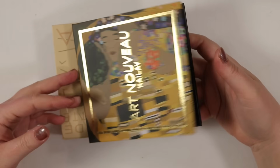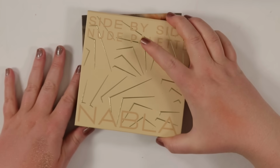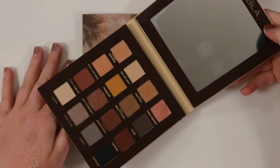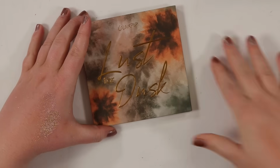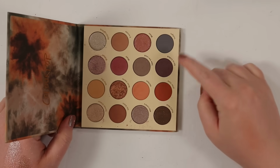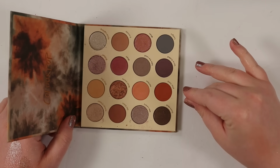Haven't done it yet. On my list. My list is very long. I have the Side by Side palette from Nabla, and I really love that. It's a newer one as well to me, keeping it. And then the Lust for Dusk palette from ColourPop, also keeping that. I like the warm and cool tones in here. I think it's kind of interesting and different.